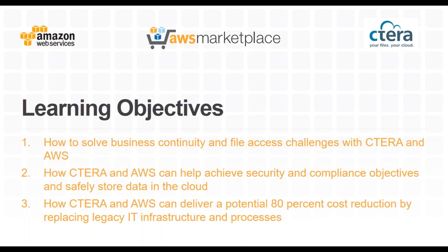So learning objectives, we want to learn how to solve business continuity and file access challenges with CTERA and AWS. We also want to learn how CTERA and AWS can help achieve security and compliance objectives and safely store data in the cloud. And finally, and importantly, we want to learn how CTERA and AWS can deliver a potential 80% cost reduction by replacing legacy IT infrastructure and processes. And that last word, processes, is really important. We often talk about infrastructure when we're discussing cloud and AWS, but process is just as important at potential cost savings. So really important to learn about how we can modernize our processes as well as our infrastructure.